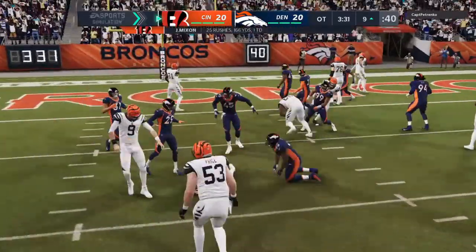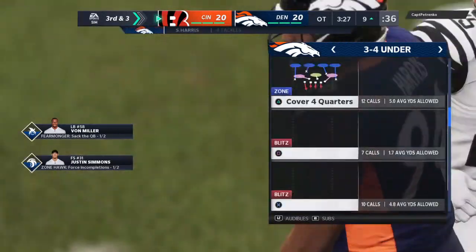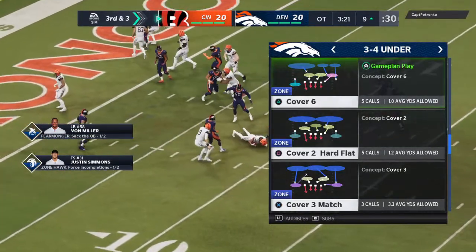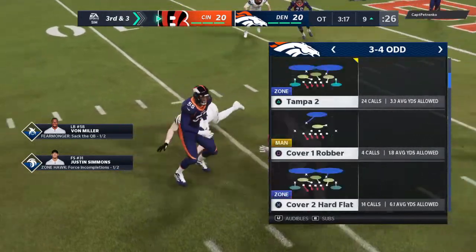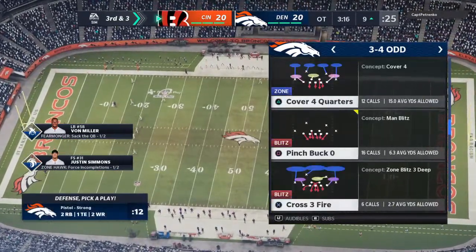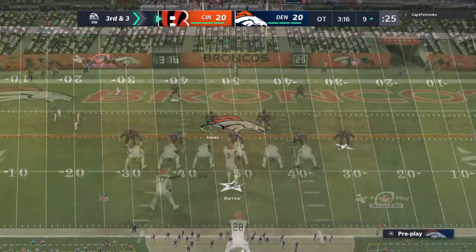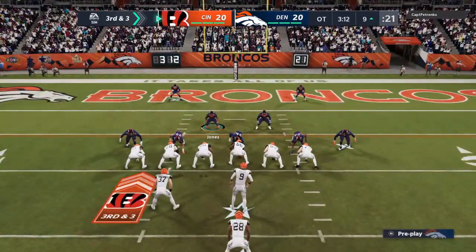And maybe a measure of revenge there. He's had his way in this one, but this time they get him behind the line. They'll lose a yard on the play, so now they need 3 yards on 3rd down. So a big play in this opening drive of overtime. Now looking at a 3rd and 3.